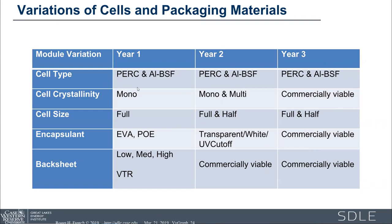So in the first year, we were strictly looking at monocrystalline PERC cells, always benchmarking against aluminum BSF, full-size cells, and then varying the encapsulant type between EVA and PoE, and low, medium, and high vapor transmission rate backsheets. In year two, we're expanding to multicrystalline cells, full and half-size cells, and looking at different variants of encapsulants, including white and UV cutoff behind the cell to either reflect light internally or protect the backsheet from UV degradation. So again, in year three, using the results of this webinar, Pareto survey, and our first 2 years of testing, then we'll determine what to test moving forward.